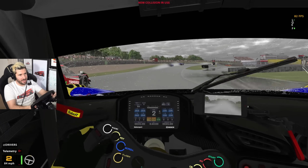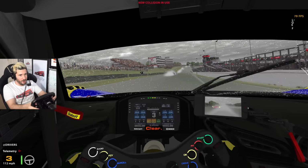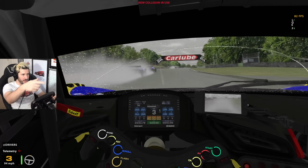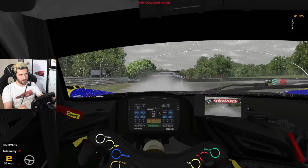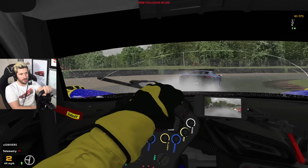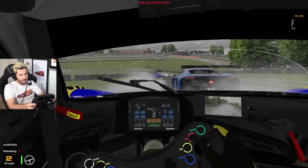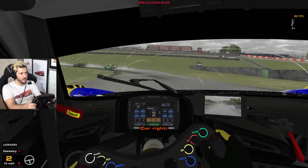All right, can we go down the bottom here? Keep it straight. So we've made a lot of progress. The AI does need a bit of work since they bunch up a little bit down the bottom here. They don't seem to be as willing as I am to get the car loose a little bit and experiment, as they're trying to overtake each other right now. Can't quite do it on that line. It's a bit wet here. We're going to try and just force the issue.